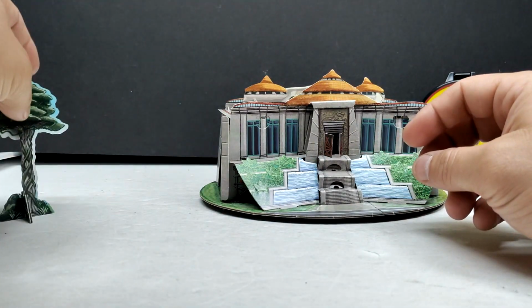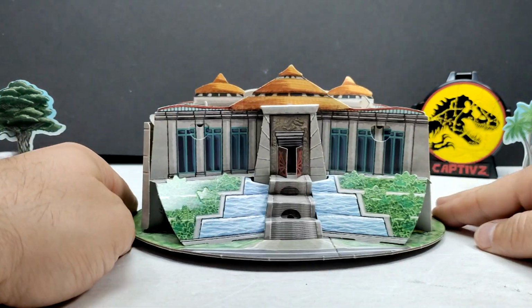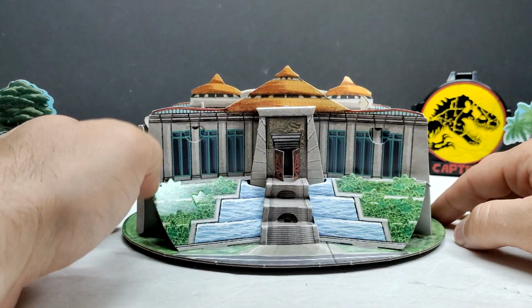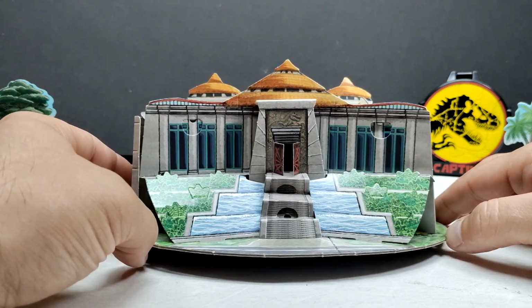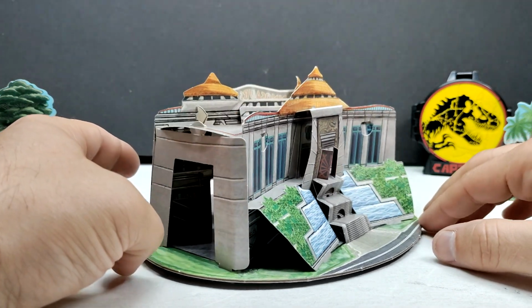And then on top of that, of course, the most appealing part of the entire set would be the actual visitor center itself. And you can see we've got those waterfalls coming down, we've got all kinds of vegetation, the classic steps, as well as the doors there that lead into the visitor center, and it looks really neat overall. I think they did a very, very good job on this.